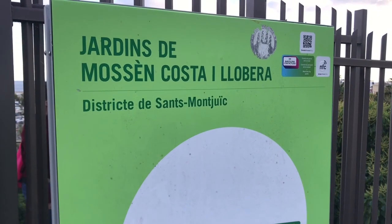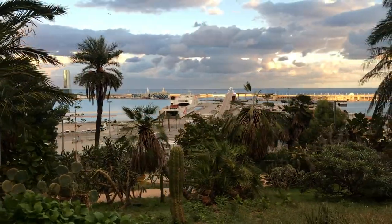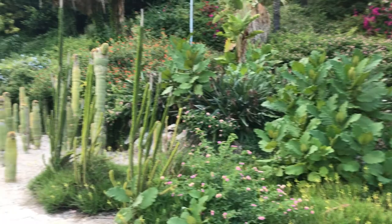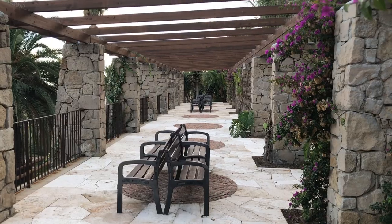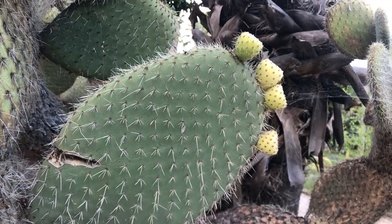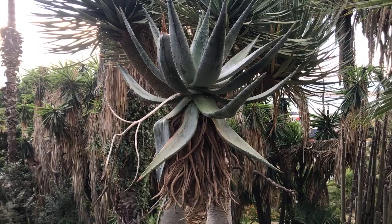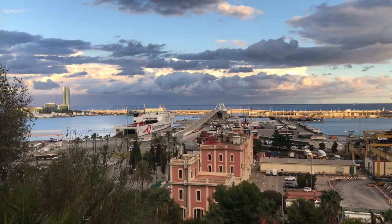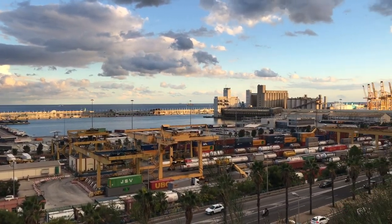The Mossèn Costa and Llobera Gardens are tucked away within Montjuïc, just between the mountain and the port. Not many people know it exists or even where it is, and compared to the rest of Montjuïc, which was urbanized ahead of the 1929 Universal Expo, the gardens are a fairly new addition. They were created in 1970 as an exotic botanical garden, and believe it or not, by 1987 it was already named as one of the 10 best gardens in the world, according to the New York Times. Today you can find plants from all over the world, and its location allows you to visit a new part of Montjuïc and see the port all in one.